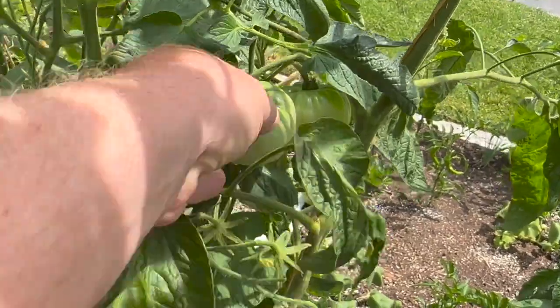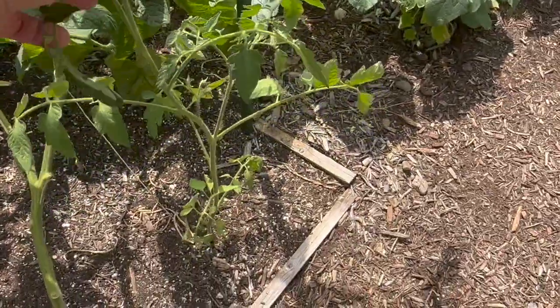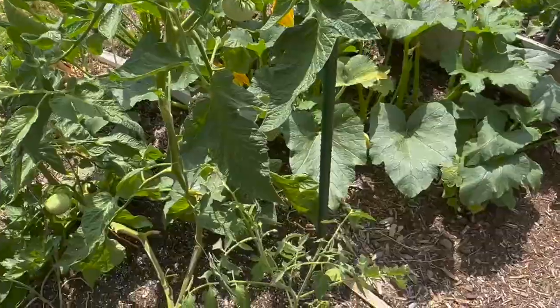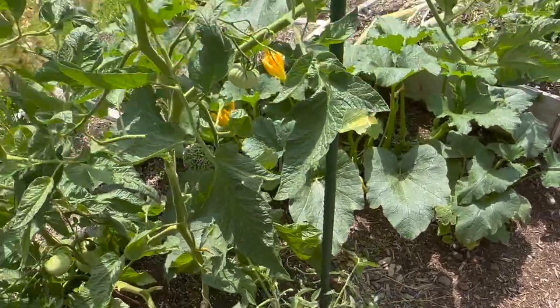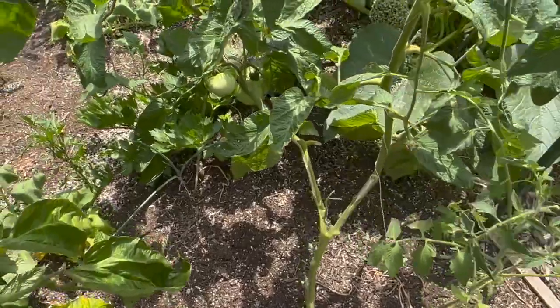Here's another example of succession planting. So you've got these beautiful, massive green tomatoes. Down here, you have a little tomato plant. But when these big tomato plants here, which are almost 6 feet tall now, are done, this one will be doing well. This will be gone. All this light and space will be freed up, and that plant will flourish.